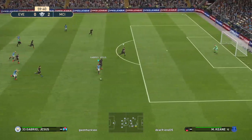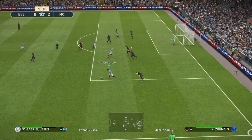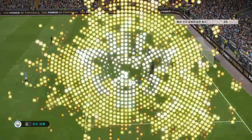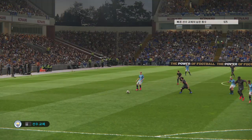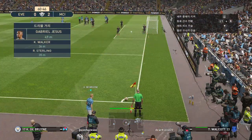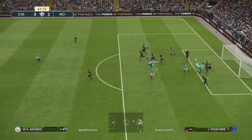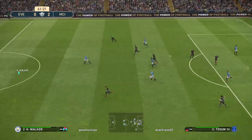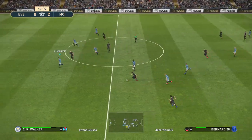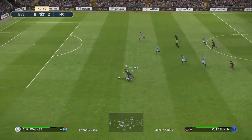He's got through. Gabriel Jesus. Oh, it's opened up nicely for him. De Bruyne shapes the shoot. Oh, terrific run to latch onto it, but the finish is all wrong. It was such a clever idea to lift it into his path. That is as far as they're going to go.